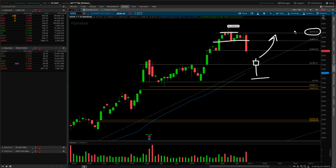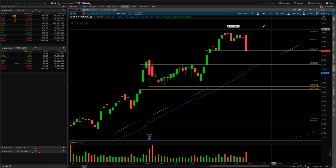So those are the trade ideas. Again, kind of all over the place. Some of them are bearish, some of them are bullish. We're going to really have to see how the market resolves here, but that's going to be it.